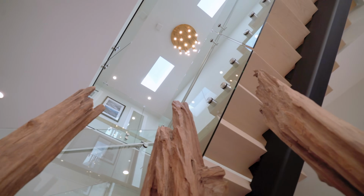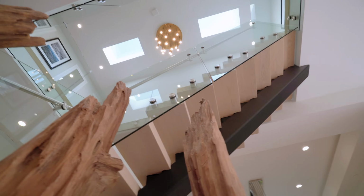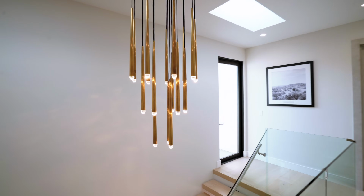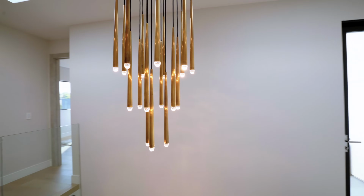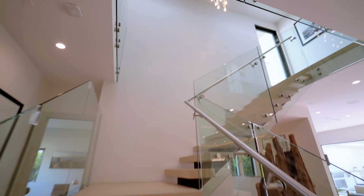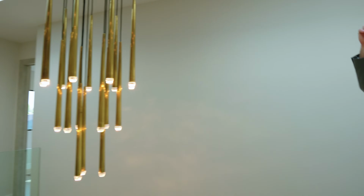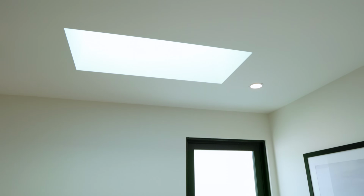Let's go upstairs. Of course, I have to acknowledge this amazing steel beam staircase. So, we just came to the second floor. Before we do anything, what a beautiful light fixture that goes over the staircase. I love the lighting in this house. Definitely. They really paid attention to their lighting. Not to mention, you have two skylights. One on this side, one on that side, bringing a lot of light from the second floor to the first floor and also the second floor landing area.